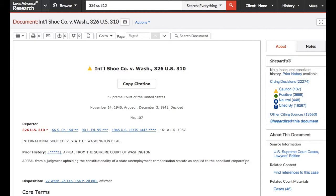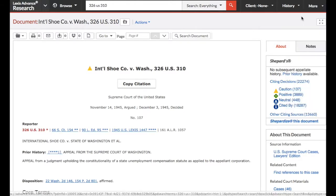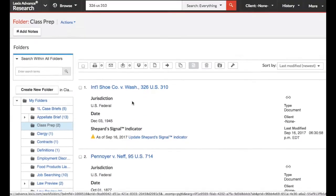So once you save something to a folder, there are a few different ways that you can get to it. The first way is in this more drop-down menu, you'll notice you can click on folders from there, and that'll take us directly into our folders part of our Lexis Advance account. And then if I open up that class prep folder, there I will see that case that I just saved, as well as cases that I've saved in the past.